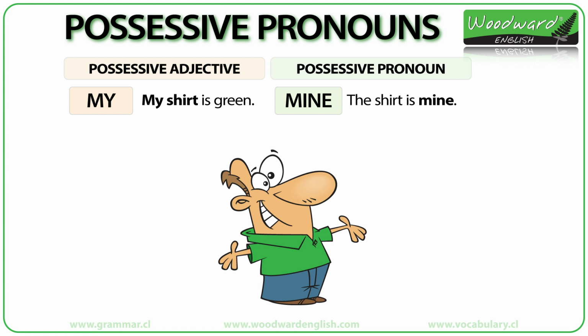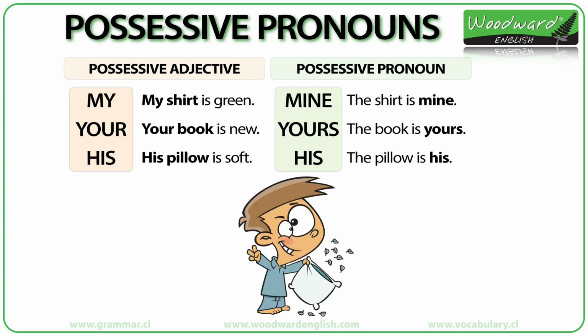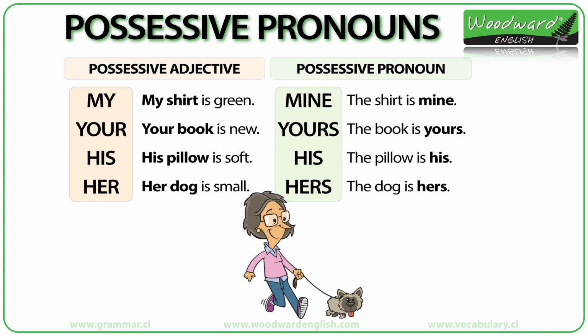Let's compare sentences with possessive adjectives and possessive pronouns together. My shirt is green. The shirt is mine. Your book is new. The book is yours. His pillow is soft. The pillow is his. Her dog is small. The dog is hers.